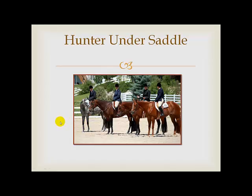So these are just some basic things that we're going to use to evaluate the hunter under saddle horse. Things to think about when you're looking at them. Also, for those of you that will be putting a set of oral reasons together, there are some ways of talking about the different things between the different gaits and how we're going to look at the hunter under saddle horse.